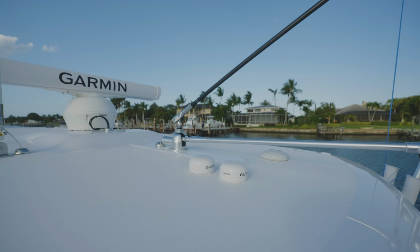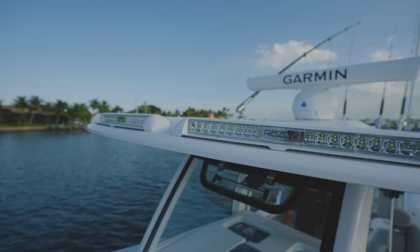Safety lights include an electronically deployed anchor light by Taco Marine and integrated Lumitech navigation lights that double up as docking lights. The top is also equipped with an array of spreader lights at the front. The center light is a spotlight, and the outer two are floodlights. At the back, an additional floodlight for the rear cockpit.